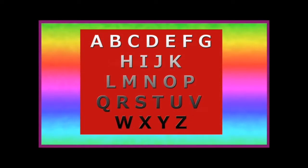A, B, C, D, E, F, G, H, I, J, K, L, M, N, O, P, Q, R, S, T, U, V, W, X, Y, Z. Lowercase letters.